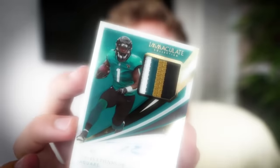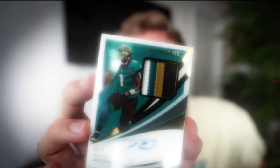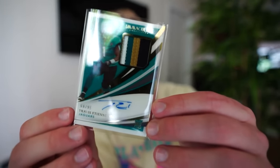I think I got another rookie. Yo! Hey, listen, it might not be the craziest rookie, but I did get another rookie. Travis Etienne, 69 of 99. Nice. Got his jersey on there. This looks beautiful. I love how this looks. Spectacular card right there. Oh, that's so awesome. What a card. Travis Etienne. You love to see that, boys. You love to see it.